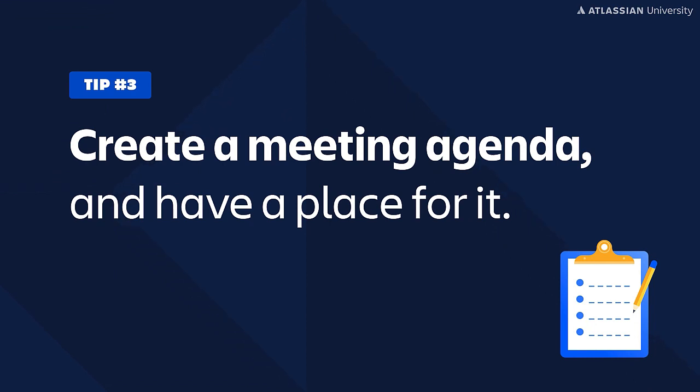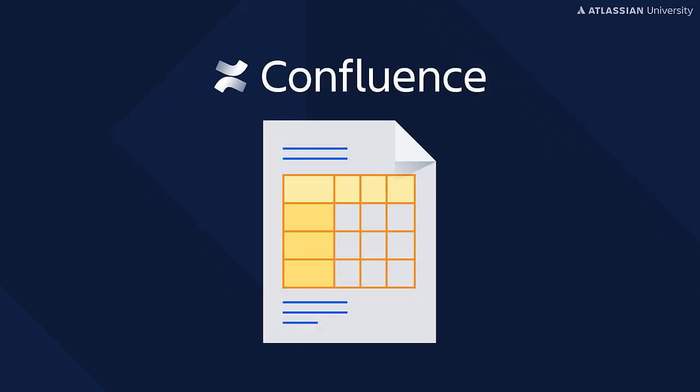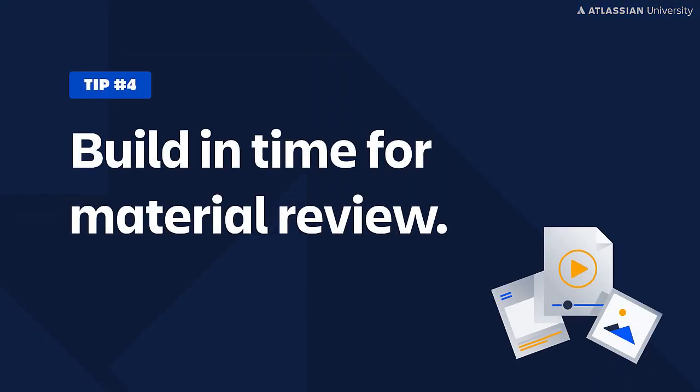Maybe you're using a tool like Confluence. Go in there, use the meeting agenda template that we have out there in the tool and actually fill it out. What's the goal of the session? What are the topics we're going to cover? Who's going to talk about them? How long are we going to spend on those topics? Build in time for material review.